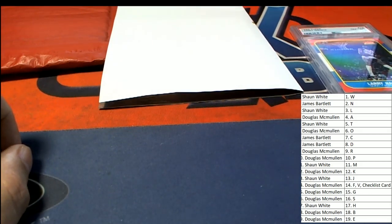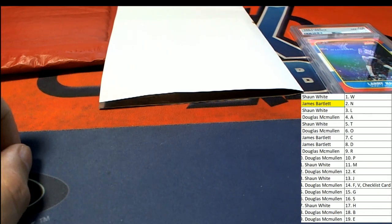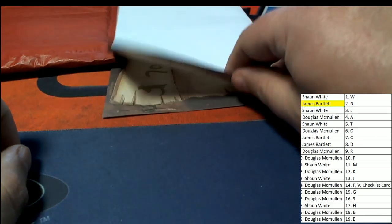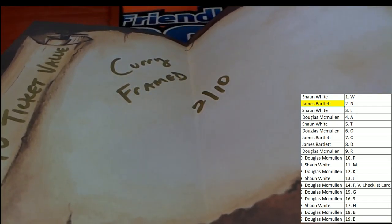Congratulations, James B. He gets qualified for something because we got a ticket sitting right here. So what kind of ticket is it? What are you getting qualified for, James? Curry framed. Oh, 2 of 10. Nice. Good luck with your Curry framed autographed photo. It's a great big framed photo. And so, yep, that's right. James B. got the N, got the Nance, and got qualified with 2 of 10.